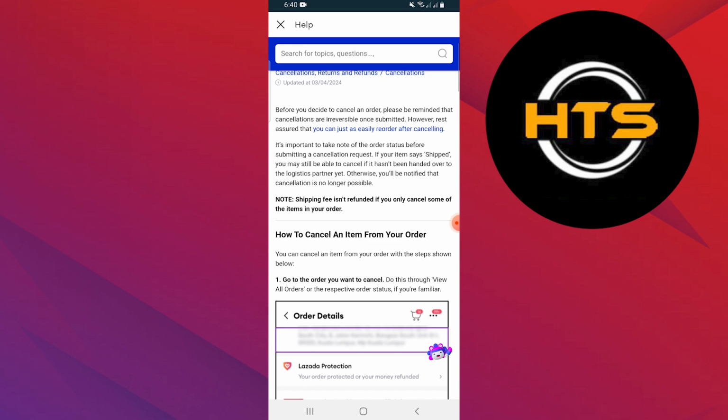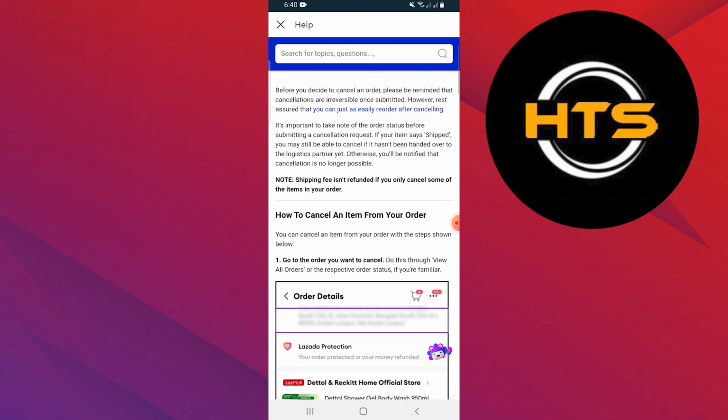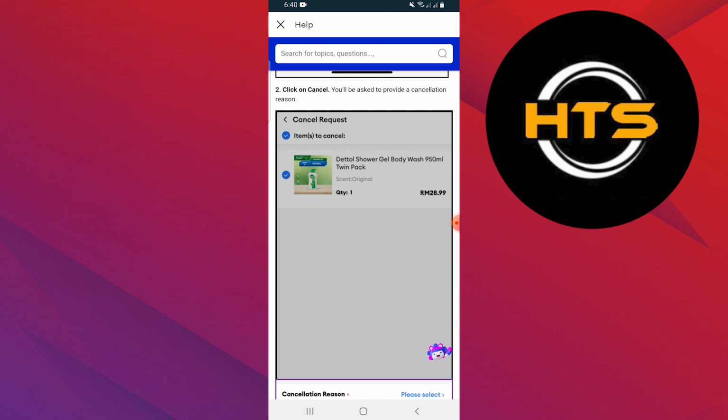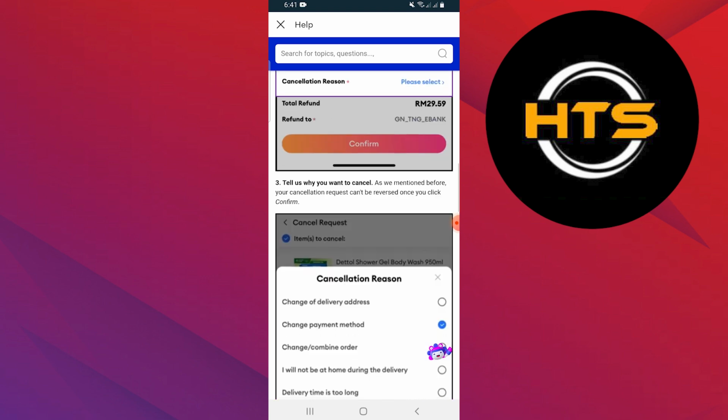Go to the order you want to cancel. Do this through View All Orders or the respective order status if you're familiar. Click on Cancel. You'll be asked to provide a cancellation reason. Tell them why you want to cancel. As mentioned before, your cancellation request cannot be reversed once you click Confirm.